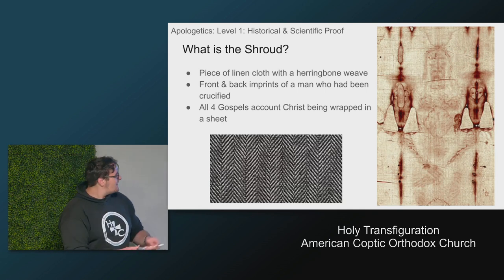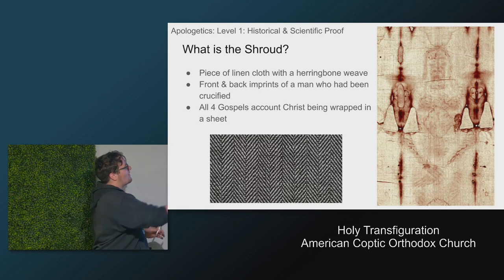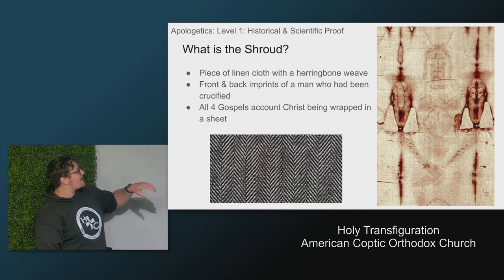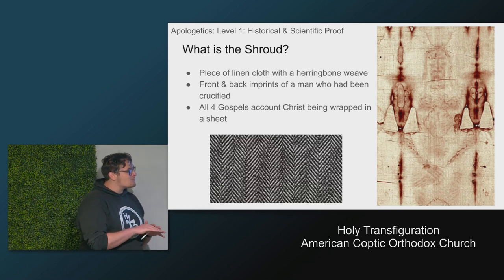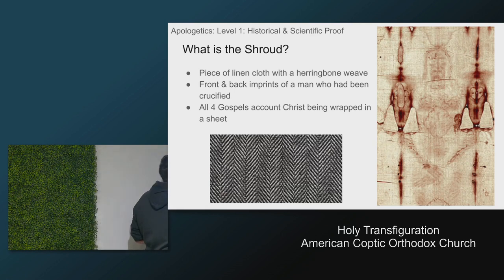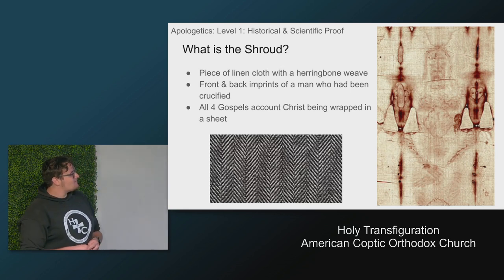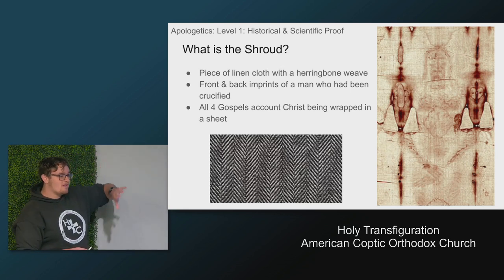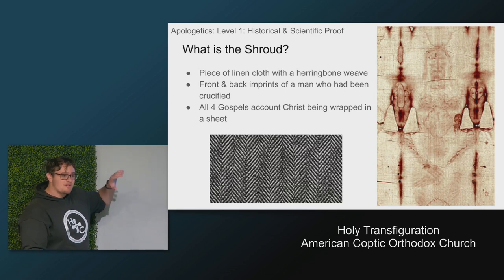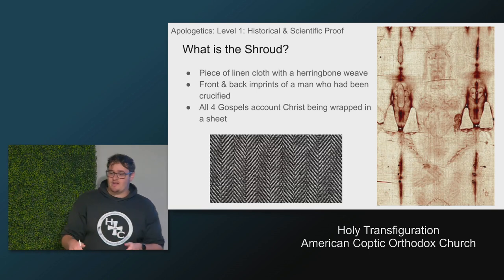So it's this pattern where it goes up, goes down, up, down, up, down, up, all the way throughout, okay? And it has the front and back imprints of a man who has been crucified, okay? And we can tell that because here, there's blood coming out of his wrist, blood on his head, kind of thorns. So we can corroborate this with all four Gospels because all four Gospels account for Christ having been wrapped in a sheet. Okay?